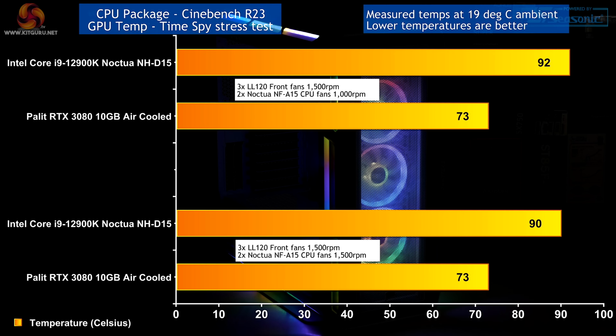For the first test run, I ran the 3 LL120 fans at 1500 RPM and the 2 Noctua fans on the CPU cooler at 1000 RPM, and it sounded like this.